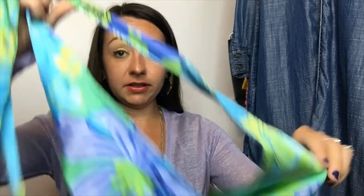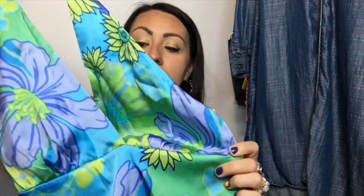This is actually Jones New York. And it's 100% silk, and it's definitely one of those 2000s dresses. It's very, very cool looking, tropical. Isn't that pretty? I'm just really looking into the 2000s stuff. Whenever I see stuff from the 2000s, it's very nostalgic, and I really like it.